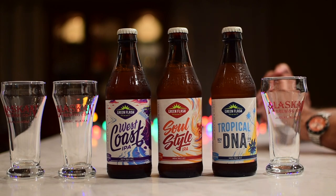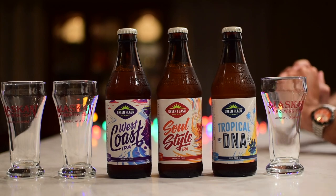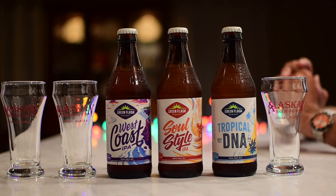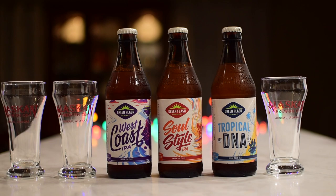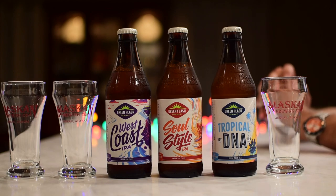I got you. So we've got three beers from Green Flash. We've got the classic West Coast IPA, the Soul Style IPA, and the Tropical Hazy DIPA. I think the order of the tasting, we're going to do all three. We're going to do the West Coast first, the Soul Style second, and the Tropical DIPA third. Let's move on to the first round, the West Coast IPA.